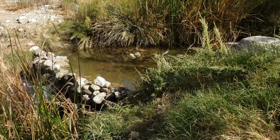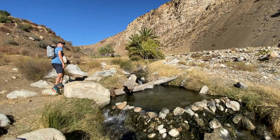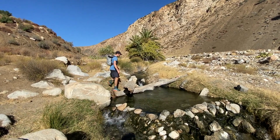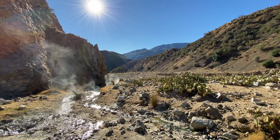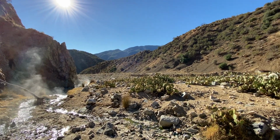The hot springs ended up being incredible. It was a desert oasis. There was a full river with many different pools and different temperatures. There were about 4 other groups when we were there, but because of how spread out the canyon was, we felt like we had the place all to ourselves.